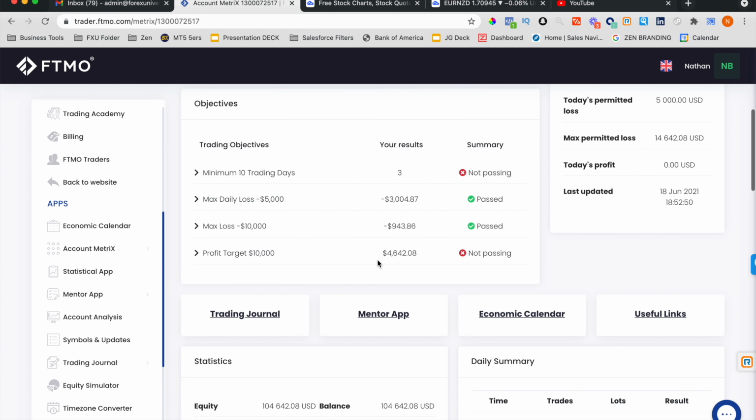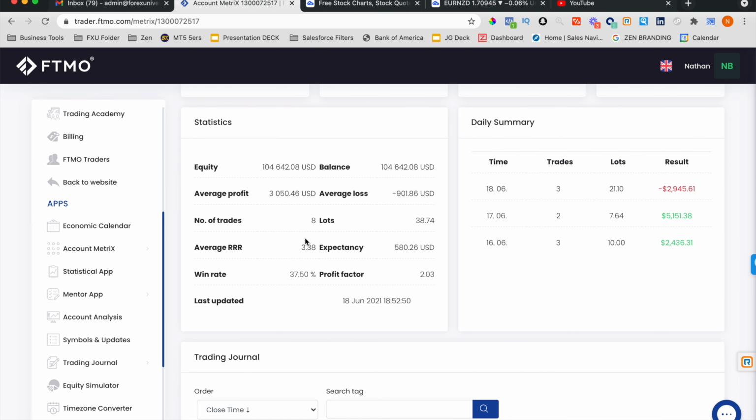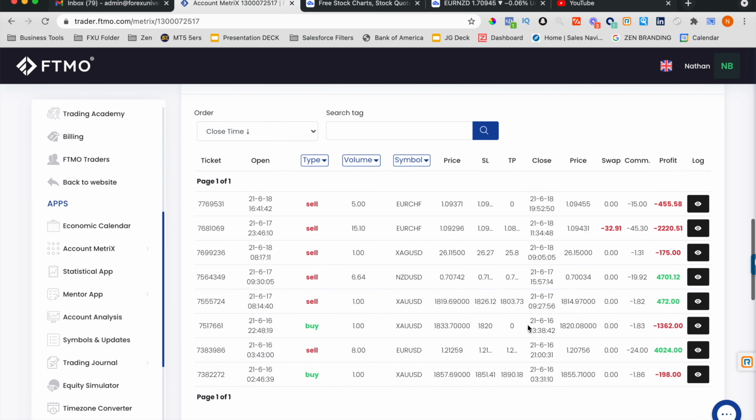Okay, and then my max loss is around $943. And my profit target right now is 4,600, so I'm up 4.6%. But what I want to show you is my average return risk ratio. Right now it's around 3, and even with a low win rate, I'm still up because of my risk to reward ratios.